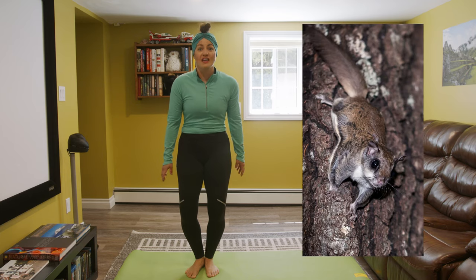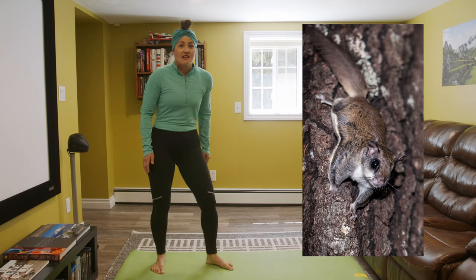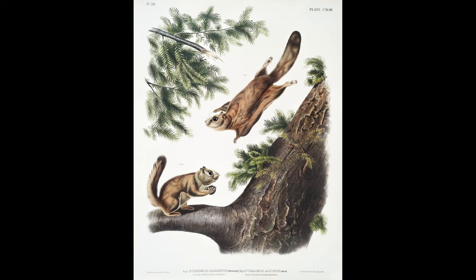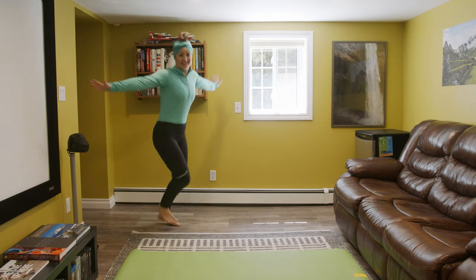Next, we've got the flying squirrel. This creature has what looks like a parachute on its body, and it can glide almost the length of a whole football field. So this is the action for flying squirrel.